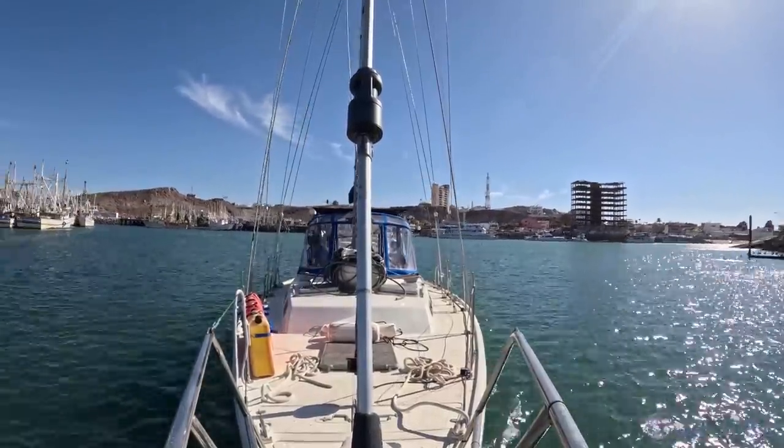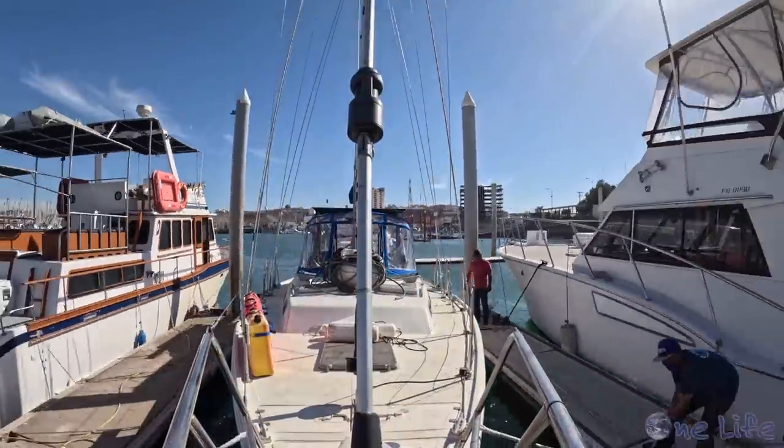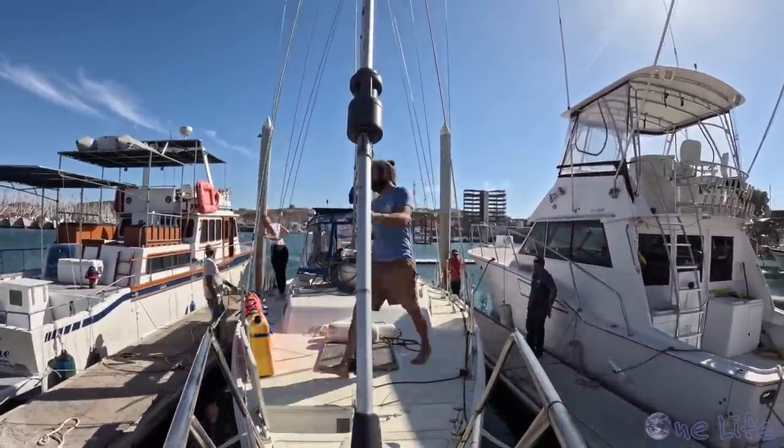So we checked all the through holes, didn't see any leaks, opened them all up, and the motor fired right up. Everything seems to be okay. So we're just motoring back and forth here in the harbor a little bit just to make sure everything's good, and then we're gonna pull into the slip right here at the marina. Our friends are walking down to catch our lines, and wow.